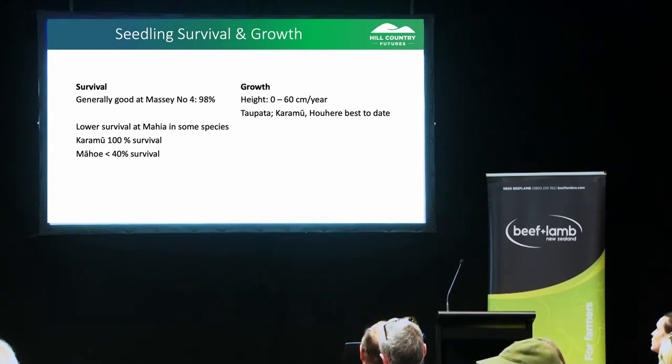So there are differences between species in survival and growth. That's early on. Now, these things are long-lived plants, so we need to be careful about making big conclusions before we're ready.